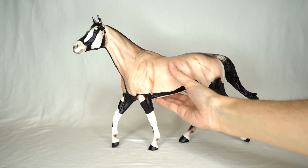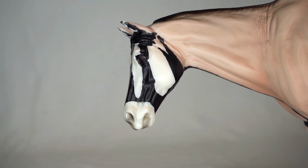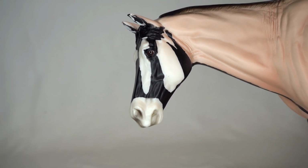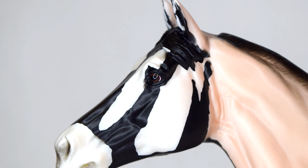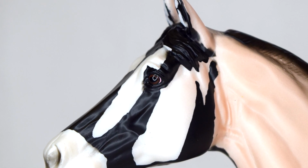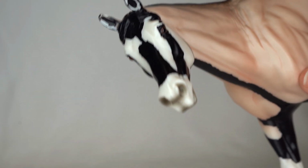Let's go ahead and pull in for a closer look at him. His face is so cool. Look at all those awesome markings on him. He does also have beautifully painted eyes. They are a nice brown, and it's even got a little bit of pink in the corner of them. Those are lovely. Oh my gosh, I just can't get over how cool the markings on his face are.